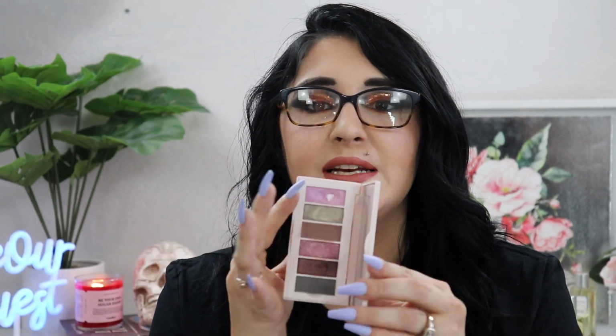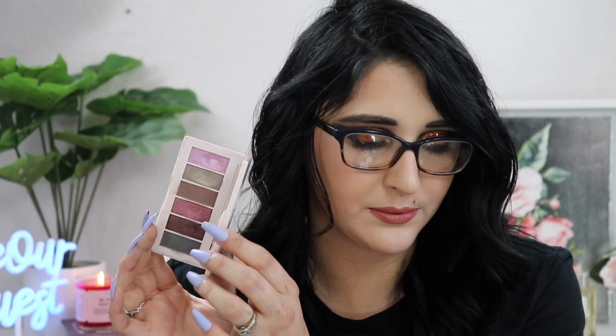So, okay, this is from the Colored Rain Vineyard Soiree eyeshadow palette. This was specially made for Ipsy by Colored Rain, and I hit pan in this light purple shimmer shade over here. This kind of reminds me of the Charlotte Tilbury palette, obviously, and they look very similar in packaging.